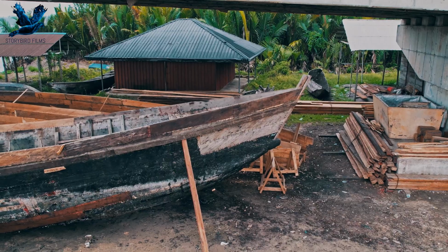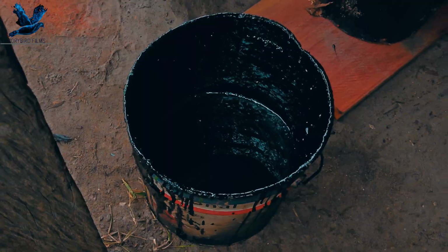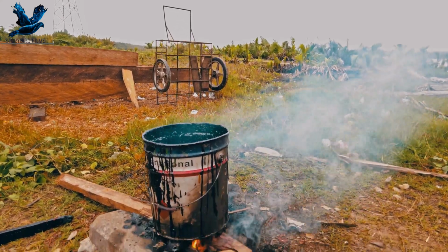The outer base of the canoe is coated with tar. Now here is what the tar looks like. When stored for long, the tar solidifies, so it has to be heated up to make it usable.